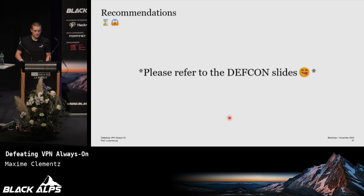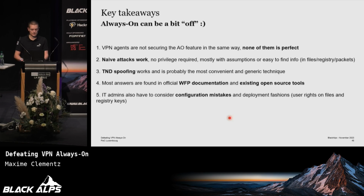A few seconds on the recommendations. I don't have time. It's a bit boring. I worked a lot to try to find some ways to detect it or to prevent it. It's not easy at all. In my opinion, the best way to prevent this kind of attack is actually not allowing your employees, your staff, to connect to dangerous Wi-Fi hotspots and tell them to use their cellular network instead. Again, up to you, but otherwise all the other techniques can be applicable.